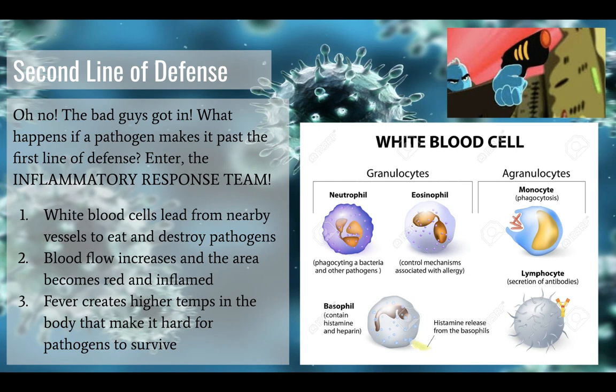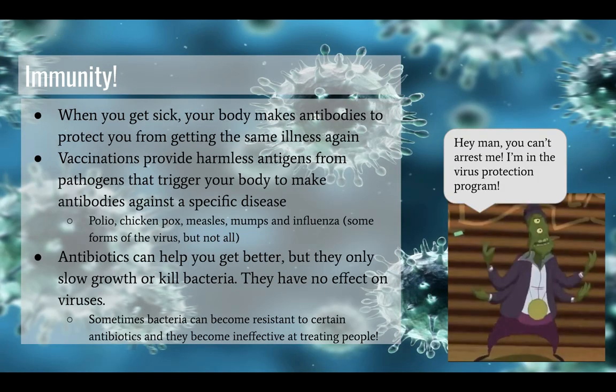Fevers are actually a good thing. The higher temperatures in the body can actually make it harder for pathogens to survive, and some people say that a little fever is actually good for helping your body to recover. When you're sick and your body's defenses are going into overdrive, your white blood cells are on the attack. They will also make antibodies to protect you from getting the same illness again.